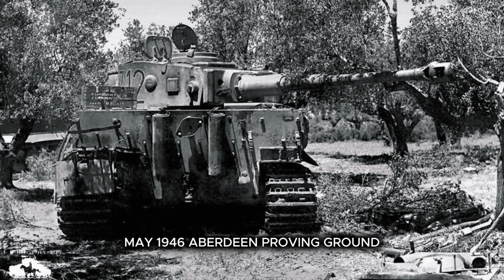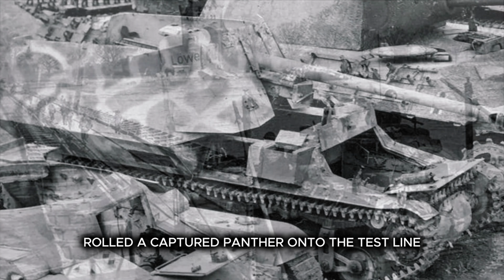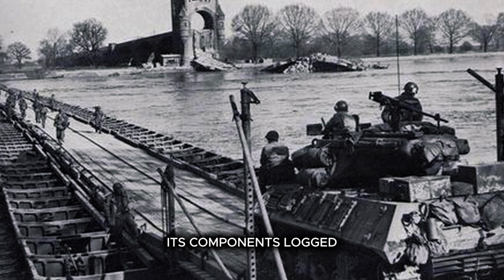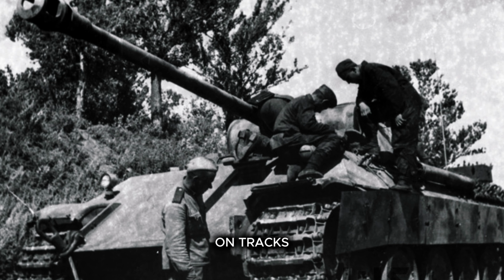May 1946, Aberdeen Proving Ground. American Ordnance officers rolled a captured Panther onto the test line, not to mock it, but to measure it. The tank was stripped, gauged and fired, its components logged with the clinical patience of scientists. Germany's most feared medium had become a classroom on tracks.